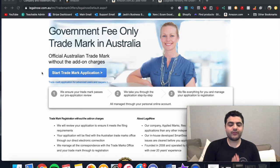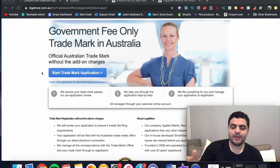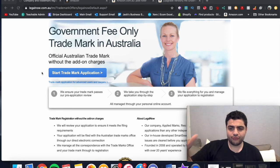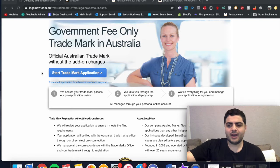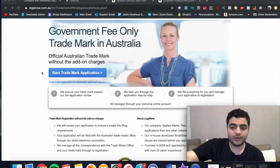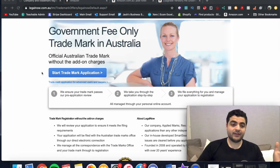Now, before you do this, please just double check. Go onto the IP Australia website, the IP government website for Australia, and make sure to search for the name that you want to register a trademark with, your brand name. Before you do any of this, make sure you do that. And if you want to do a logo, make sure you search for the logo as well. You can do a search on there for free on the IP website, just to make sure that no one has an active application on that trademark already. So make sure you do that, just to save yourself the hassle.